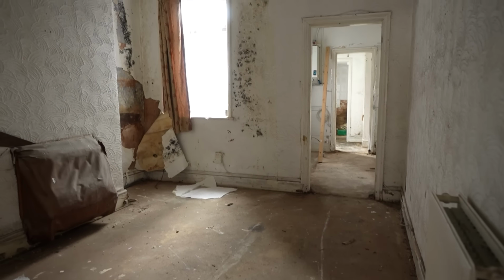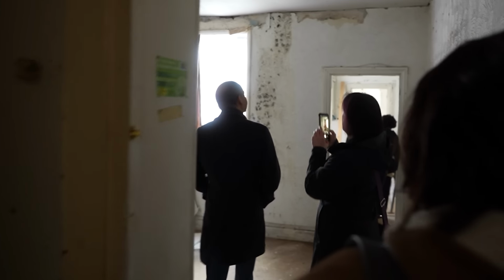So this place was a drug den. This, believe it or not, has actually been cleared out. There was stuff everywhere. It was a complete mess. Have a look round and tell me what you think. And later on, in the next property, I'll show you what this turns into. Right, look at this. Can you see this?